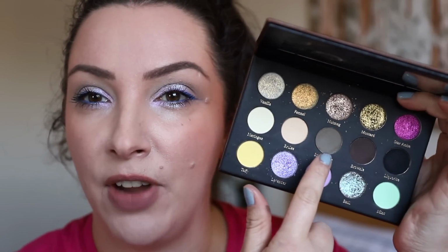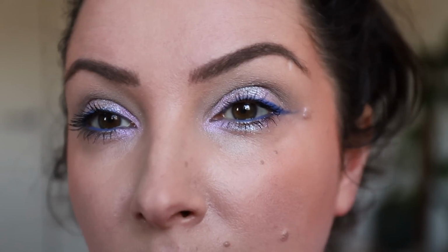And then I blended out very, very softly with this shade just in the crease to create a very slight shadow just to finish it off. So that's what I've done. I'll zoom in. I also put some blue pencil liner on to really emphasize that blue. All right, so that's the look.